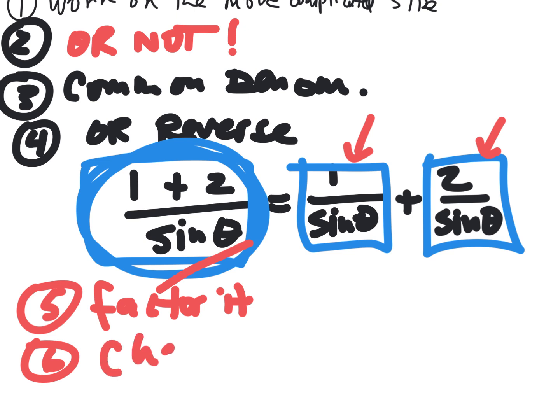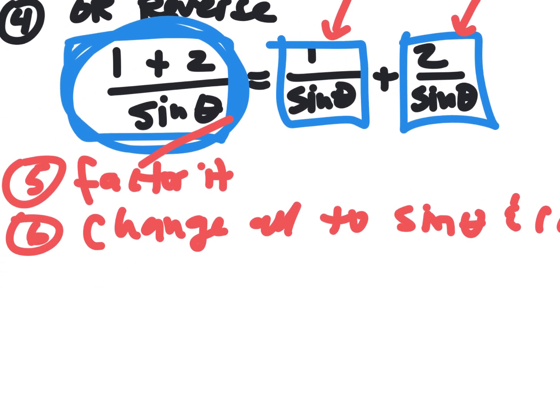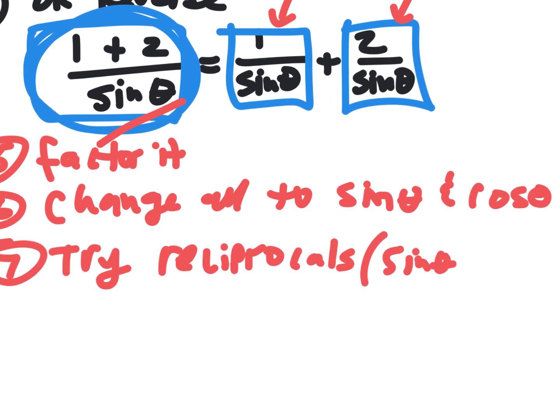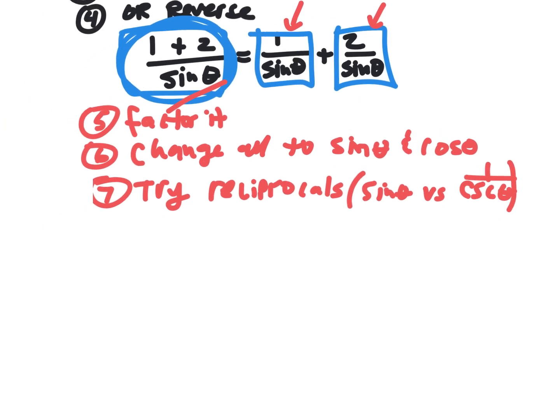Change all to sine and cosine. Change everything to sine and cosine. Number 7. Try reciprocals, and let's give you an example of that. Sine versus cosecant. Like if you can replace sine with 1 over cosecant. Eight, try quotients.